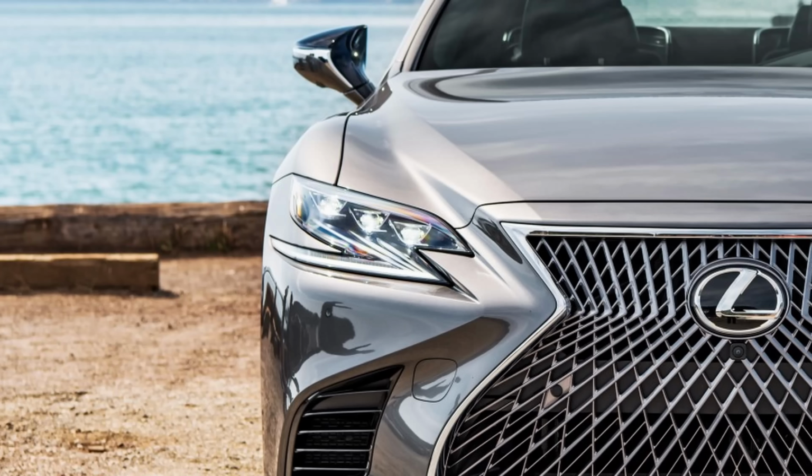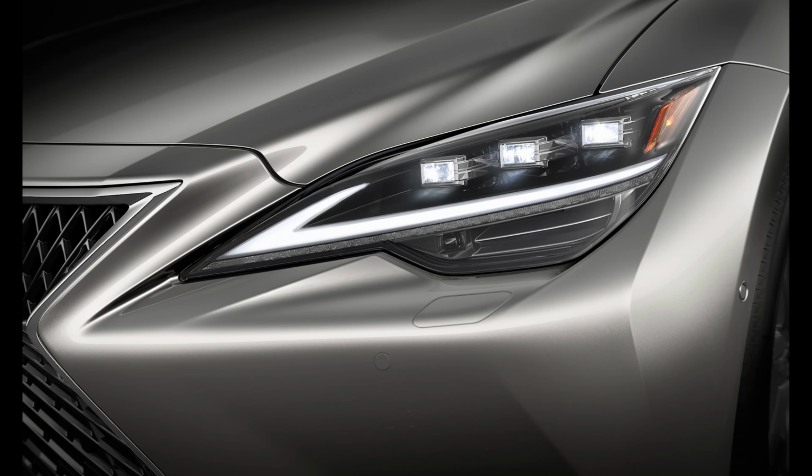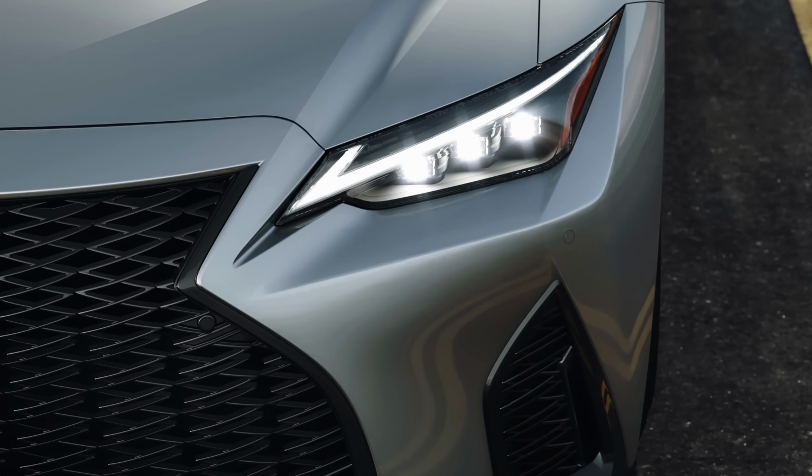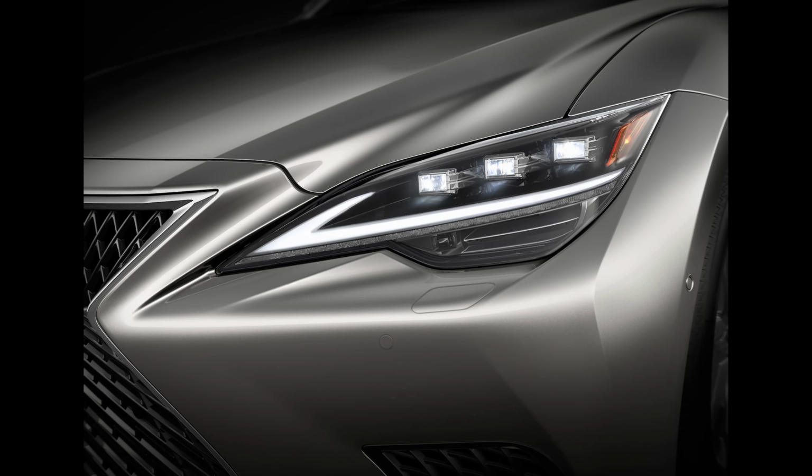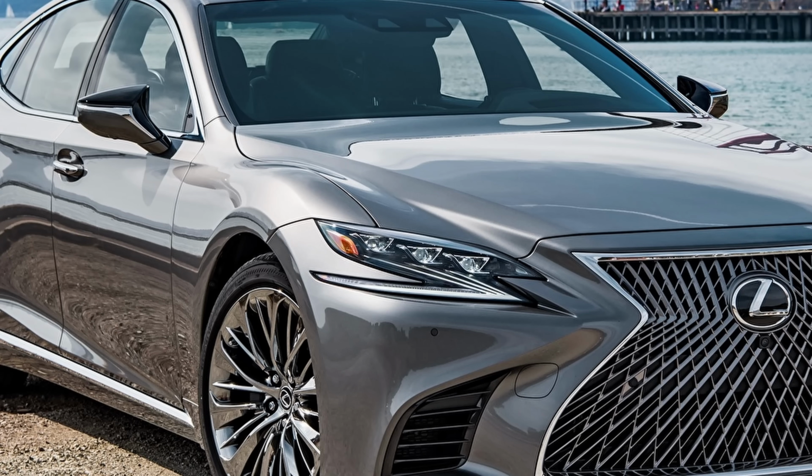Gone are the eyelashes that kind of flow into the triple beams. Now it's more of a headlight that's very similar to the new 2021 IS, and it doesn't look as luxurious in my opinion. The F-Sport does look very similar to the outgoing one, and that's not a bad thing. Very, very little differences here, but like I said, the headlights just aren't quite as beautiful. And that is significant. When you're talking about a flagship vehicle, it needs to have that high level of elegance, and I just don't think these headlights do it.